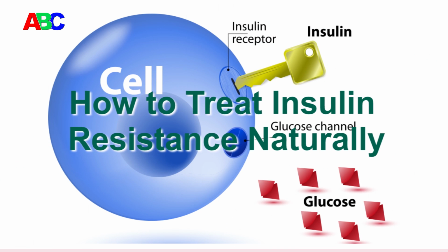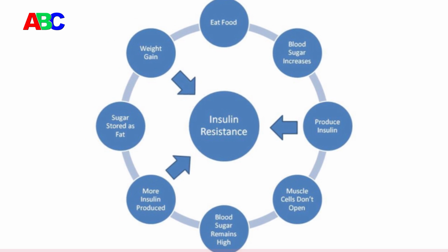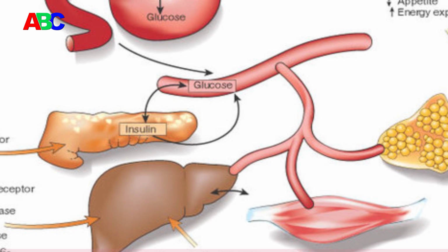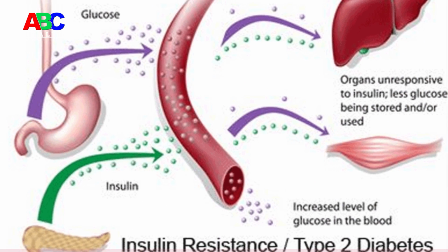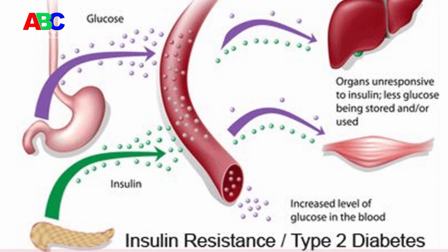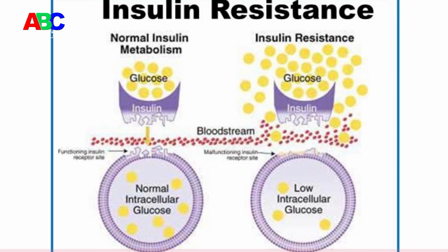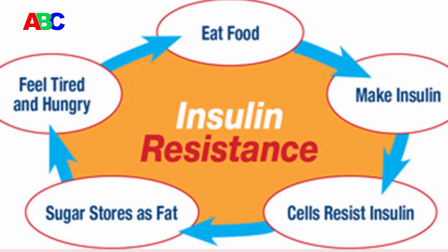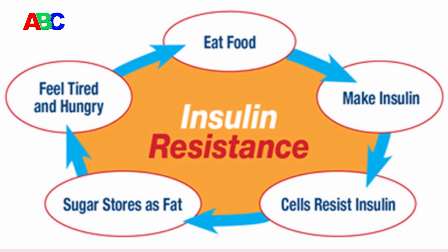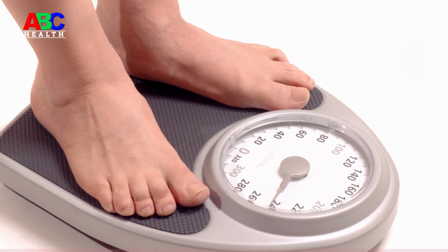How to treat insulin resistance naturally. If you have insulin resistance, that is pre-diabetes, your cells don't respond normally to insulin. If it is not reversed, insulin resistance can lead to type 2 diabetes. Insulin resistance can be reversed naturally through changes in diet and supplements. Not only will reversing insulin resistance improve your blood sugar, it will also improve your overall health.